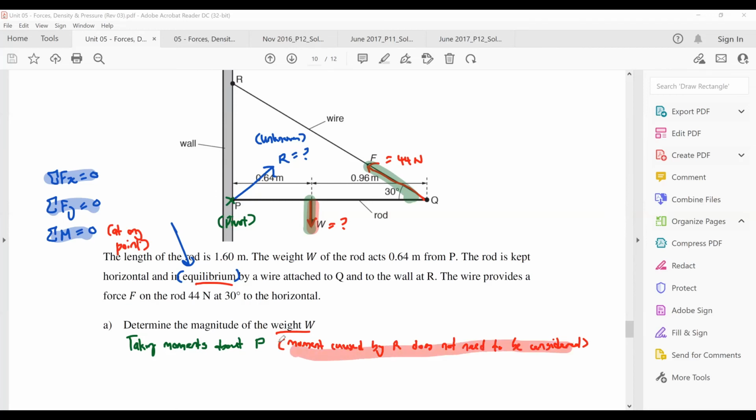You don't really need to write this in your formal workings, all right? I'm just telling you right now, I'm taking moments about P so that moment caused by R does not need to be considered because R itself is unknown. I don't want to make my calculation more complicated by adding more unknowns. I only need to find the unknown W. So R being another unknown, I don't want to add it in. So I purposely pick P as my pivot so that I don't need to consider the moment caused by R. So if I take moments about P, that will mean that sum of moments about P is equal to zero.